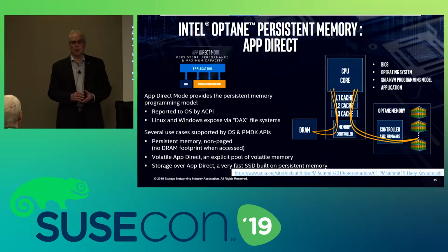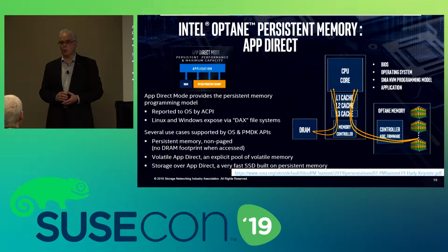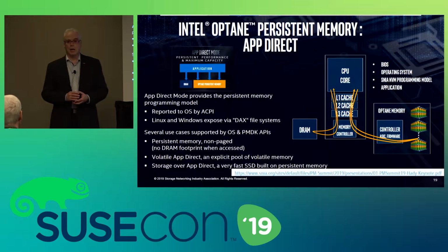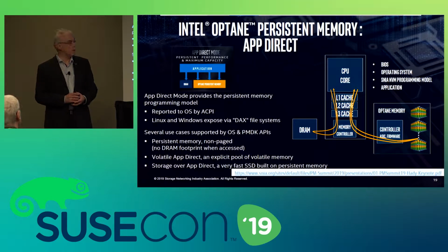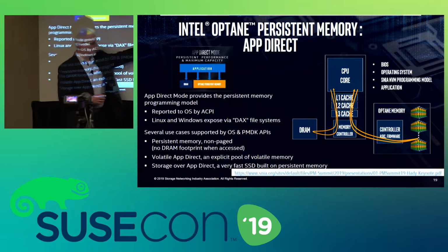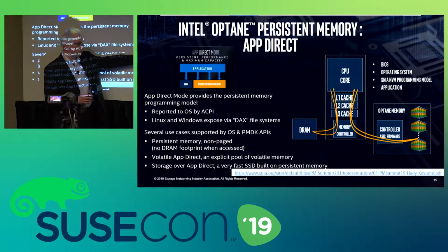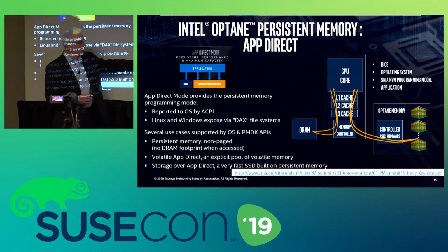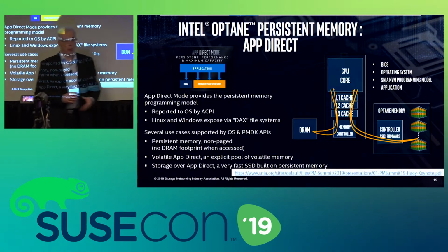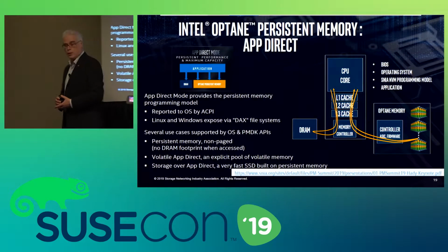This technology can be used in two different modes. The first mode is called app direct, which means the application can directly access the persistent memory. So from an operating system perspective, the operating system will see the regular system memory, which comes from the DRAM, and a second memory class, the persistent memory provided by the different DCPMM modules.